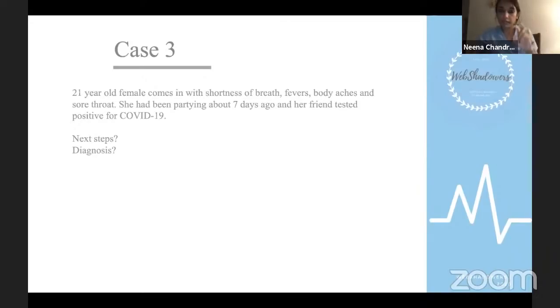So in this girl, the next steps would be we would test her, do the rapid test, the nasopharyngeal swab test. If she was negative, I would test her antibodies, IgG, to see if maybe she was exposed, and then we get blood tests.